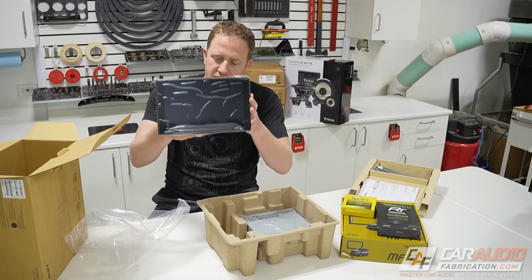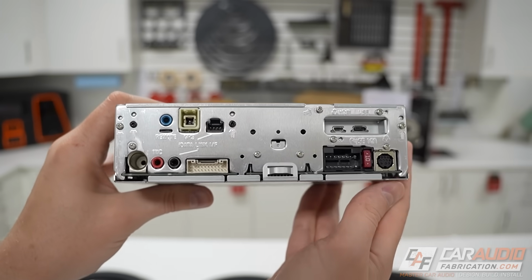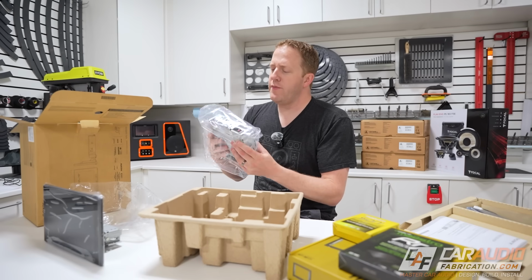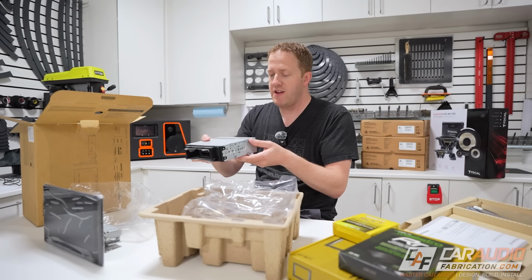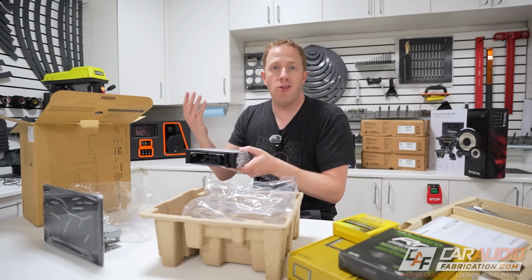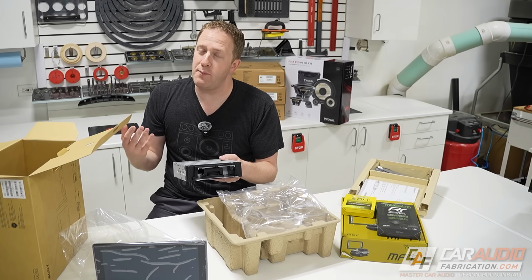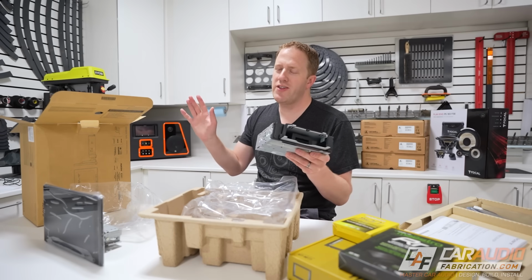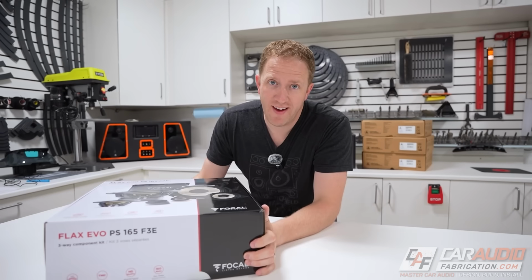Now I should point out there's more to this unit than just the screen here itself. You do have the actual brain that gets mounted in the dash, much like any other aftermarket receiver. But as I open this, a few advantages here. This does give us 5-volt pre-outs, so RCA level pre-outs that we're going to be able to connect to our aftermarket amplifiers. This unit does allow us to play lossless audio files. This, of course, is also going to give us our wireless Android Auto and Apple CarPlay, which are an absolute must in today's car audio environment, along with a ton of other features that I'm going to save for the full review video.